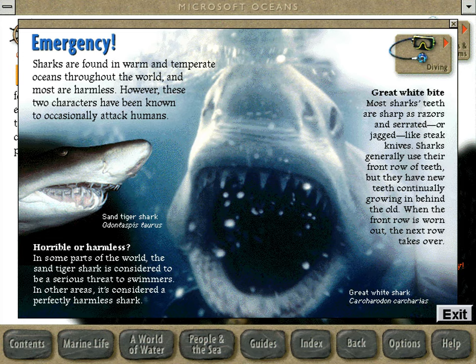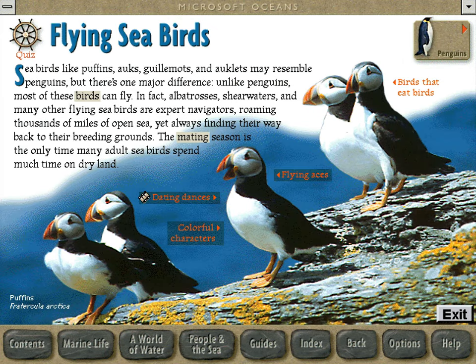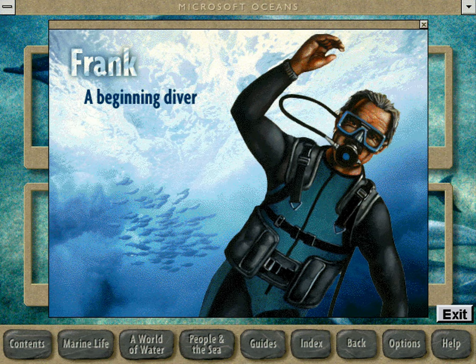You'll meet powerful predators. Discover the most illuminating creatures. And find out how the lives of animals above the waves are intertwined with those below. You'll hear entertaining tales from expert guides.